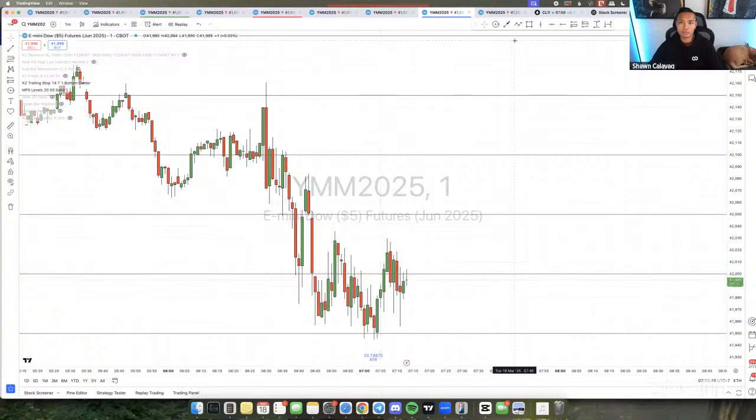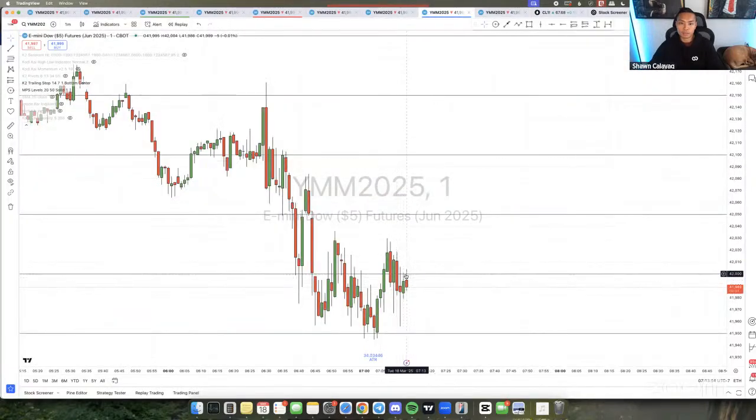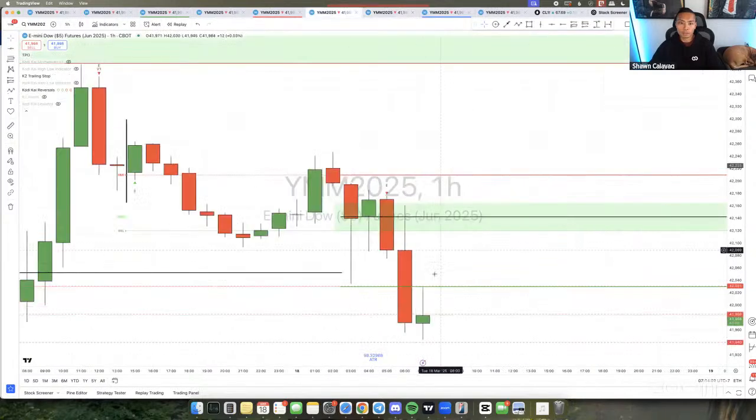So you can see from here, obviously I'd rather take some sells because it's rejecting off this top side very much. Rejection off the whole number, 42,000. Rejection right here off the value low on the volume profile. Rejection off the value low and value high on the 1 hour. I guess I could take that line off. It's on the same level.